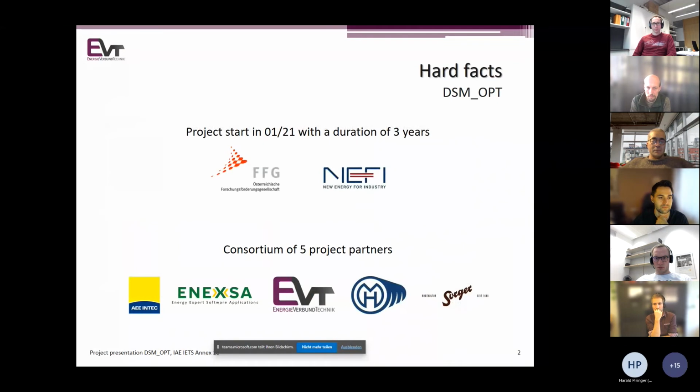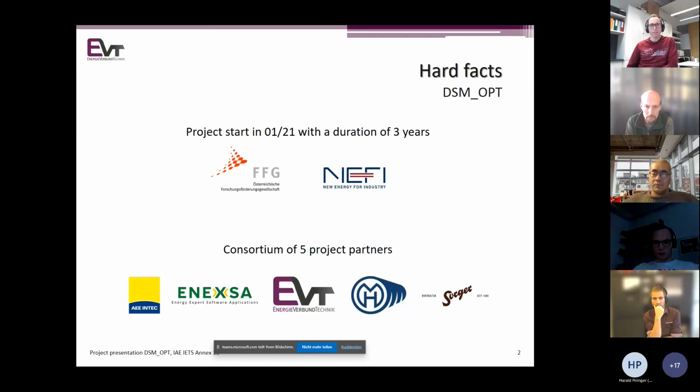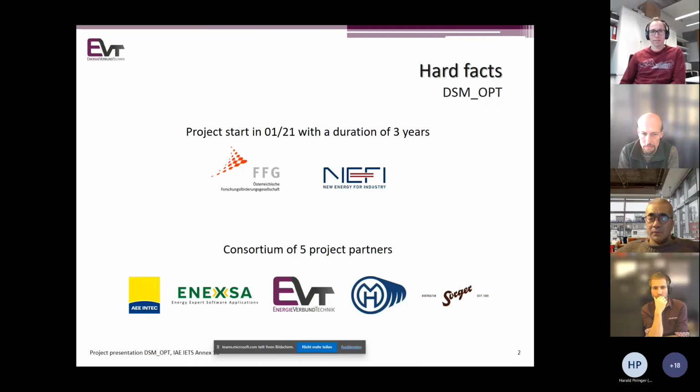The project officially started in January last year and has a duration of 3 years. Right now, we are switching from the initial beginning phase, where a lot of coordination and reconciliation work took place, to the operative work. The project is funded by the Österreichische Forschungsförderungsgesellschaft, shortly FFG, and is embedded in the NEFI Innovationsverbund. NEFI, which stands for New Energy for Industry, represents a consortium of experts in the fields of energy research with the aim to launch and support projects to decarbonize the industry.